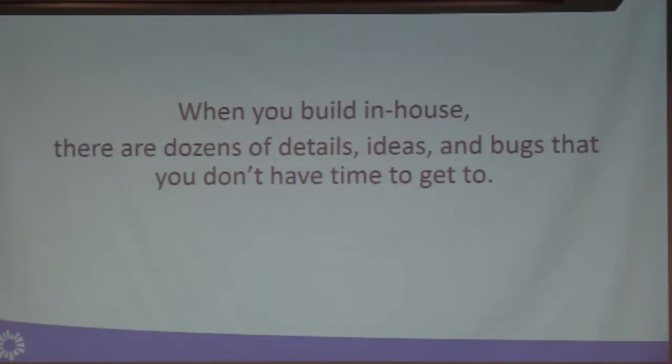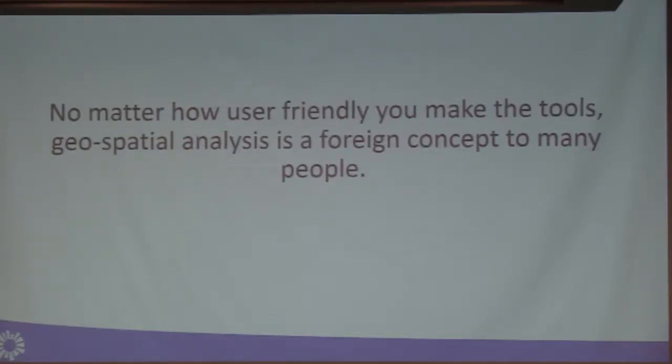So hopefully we'll get back to it, but once a project is done enough, it's hard to talk to the developers and be like, hey, you got any time to fix this thing, because they're on to the next one, right?